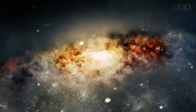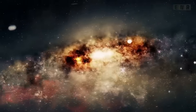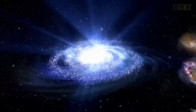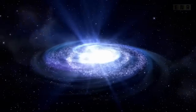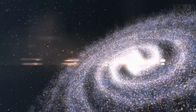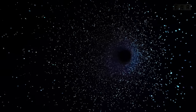Although supermassive black holes are the source of enormous quantities of gravity, they are not strong enough to bind galaxies together. In reality, the rules of physics dictate that galaxies should accelerate away from one another. So what's stopping them? Because there's something stronger than a gigantic black hole waiting to be discovered. It is invisible and very difficult to detect. It's called dark matter, and it's everywhere.